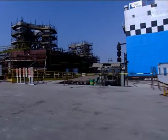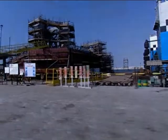Join us as we retrace the work in progress of the Tulay Power Rebuild project.